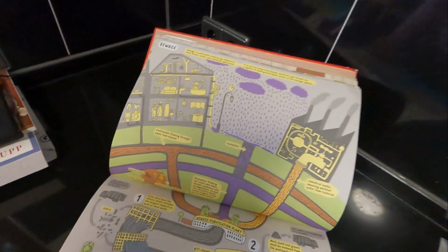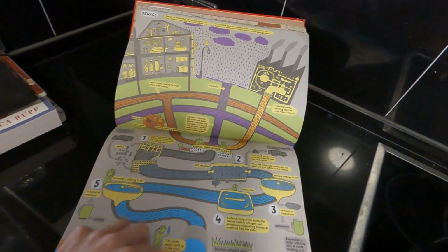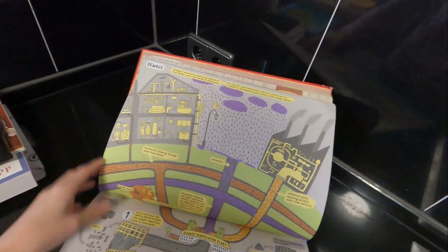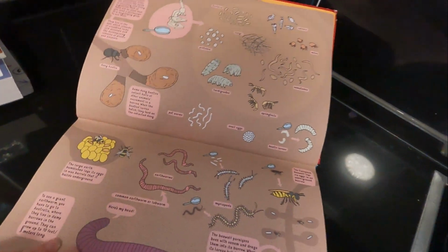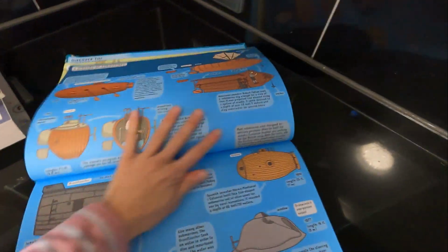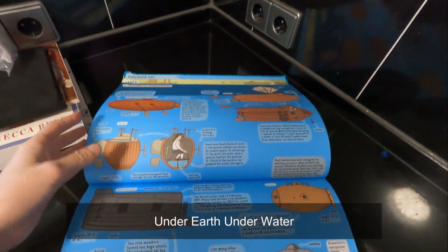Look at this. This is all, I don't know what you call it, pipes, sewers, like sewage. There you go, sewage under there. But it also has bugs and microorganisms. So it's got a ton of stuff and kids just love it. You can get this at the library and see how your kids like it, because it is pricey to buy. I bought it used, shocker.